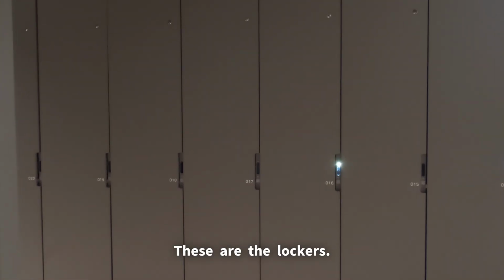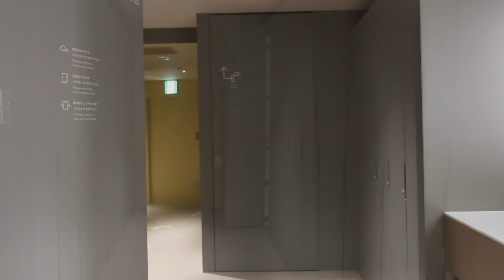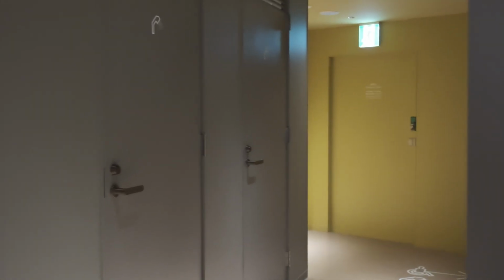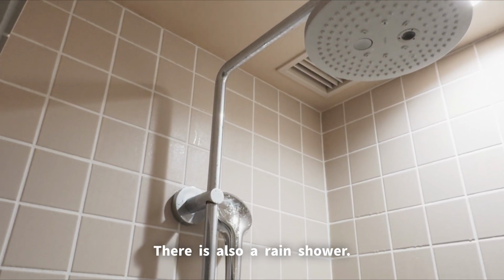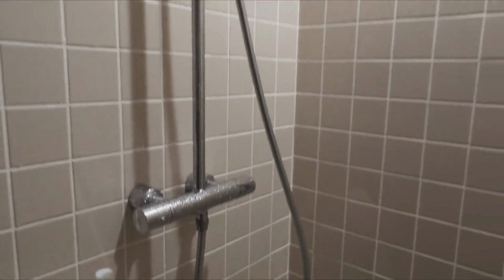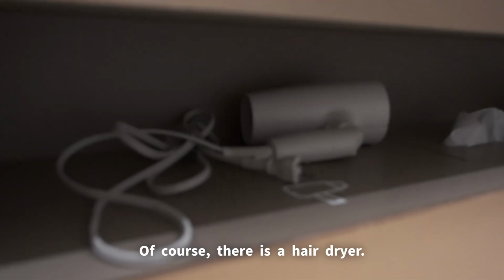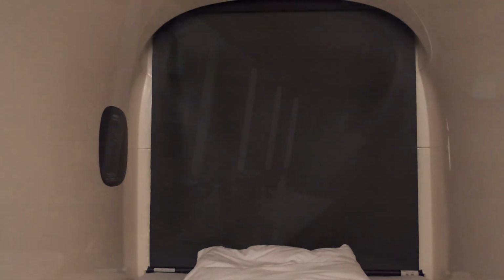These are the lockers, a large vertical space. There is a shower booth at the back. The shower booth is very clean. There is also a rain shower. Of course, shampoo and other toiletries are provided. The sink is spacious. Of course, there is a hairdryer. With this setup, it doesn't seem like there will be any competition with other guests.